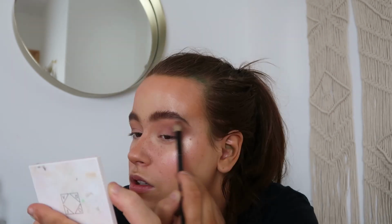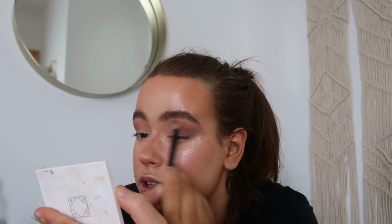Okay, so I'm taking this brush from Morphe and I'm gonna start with the shade called On The List. And the quality of these eyeshadows is just great. So I'm just doing a light dusting of that color. And then I'm gonna start deepening it up with Easy Breezy. And again, just focusing that in the outer corner and blending that up into the crease. Always with my eyeshadow, I kind of wing it out a little bit. So my goal here is for this to be quite a quick glam eye.